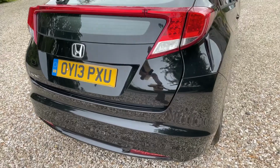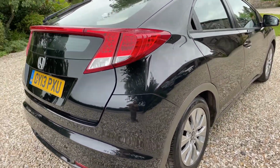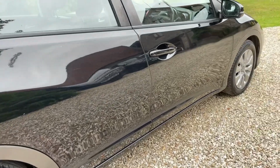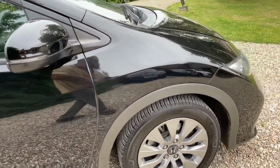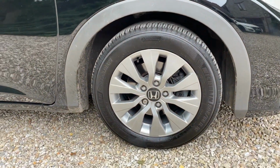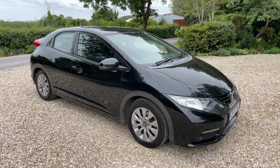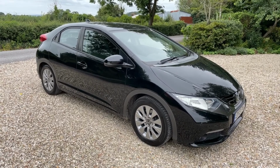Then around to the offside, driver's side, again lovely and smooth in the panels. Side rear alloy, again very, very nice. Panel work, all very clean and tidy. And then final alloy, absolutely superb. I mean, it really is in lovely condition for a black car that's 7-8 years old now. Only the odd light mark here or there, but very, very few.